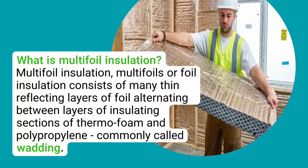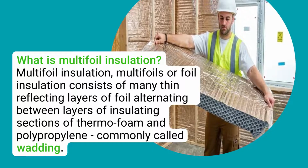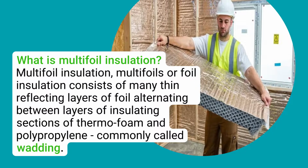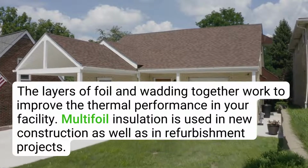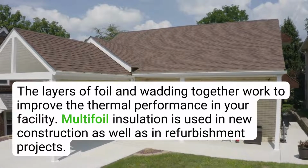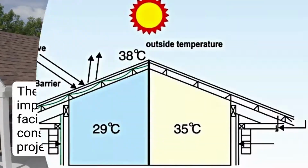What is multifoil insulation? Multifoil insulation, multifoils, or foil insulation consists of many thin reflecting layers of foil alternating between layers of insulating sections of thermofoam and polypropylene, commonly called wadding. The layers of foil and wadding together work to improve the thermal performance in your facility. Multifoil insulation is used in new construction as well as in refurbishment projects.